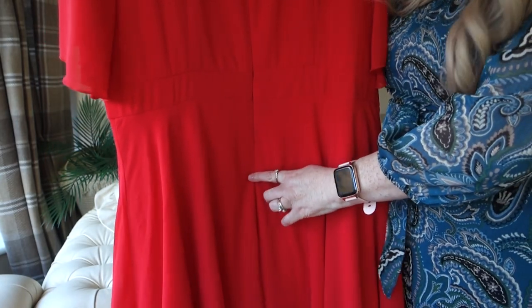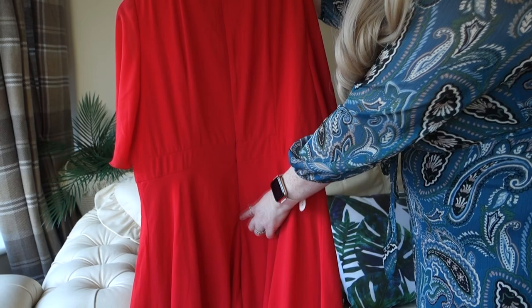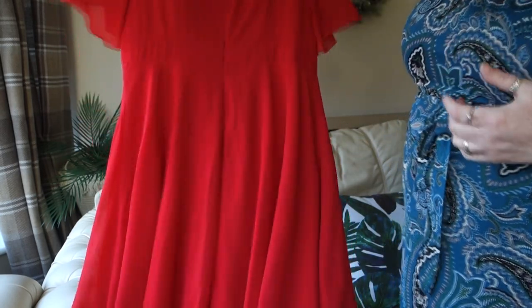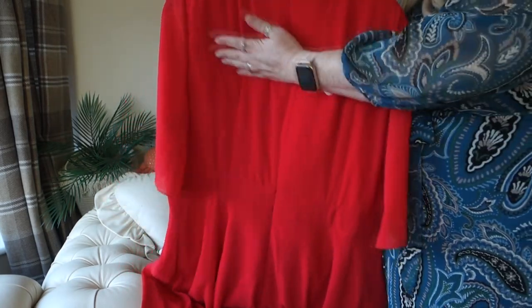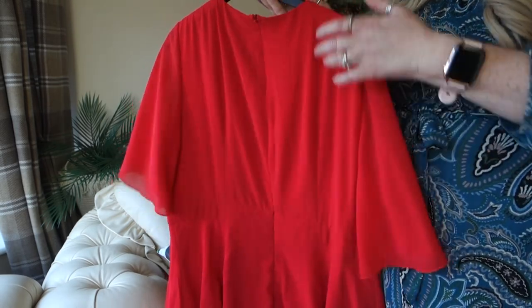I'm going to show you the back. So the back has got a zip, and the zip is very, very long. It comes right down to here, guys. So I'll just move the dress like that. It's got a really long zip, so you can get in and out easy. And it's covered in at the back, so if you're worried about any bra strap showing or anything like that, no, it's all covered in.